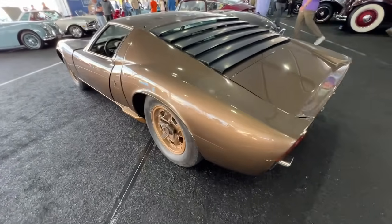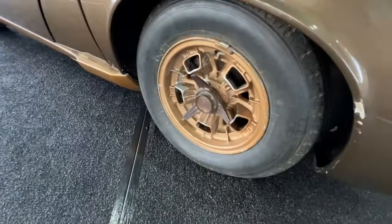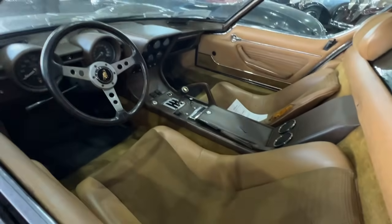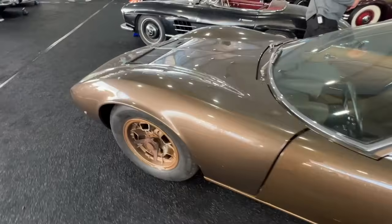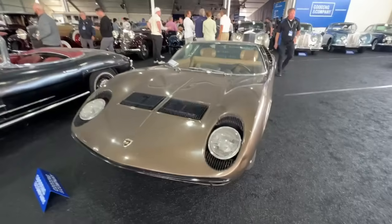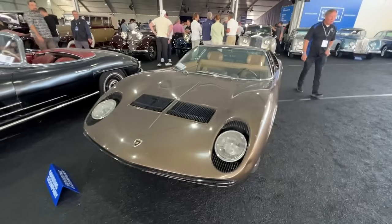Beautiful Hungry Store in Miura here. The knockoffs. Not sure if they all had them. But just wonderful patina. Dents and dings, you know. So it's got the eyelashes, which I think is an earlier car.